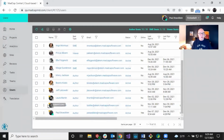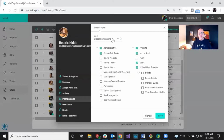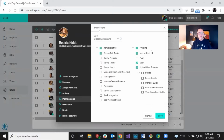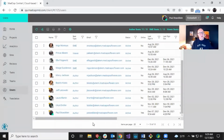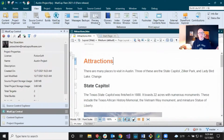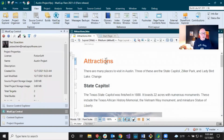And by the way, when you do set these permissions in Central, they can be done at the global level. You could just say, overall, these are what your permissions are, or you can do it according to a project, at the project level. Now, so you give people these permissions. And so in Flare, you guys are all just working through things. And then at some point you go, hey, we really need to update the remote repository on Central. And so you would just make sure everything's in sync, and you would do your push right there. That's really what dual bound is all about.